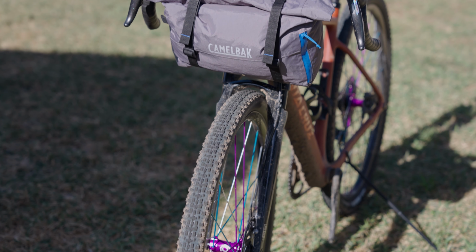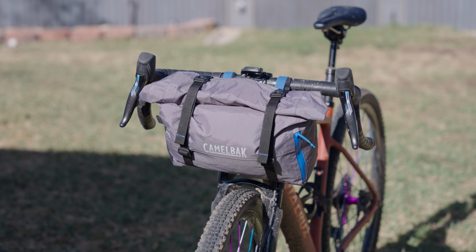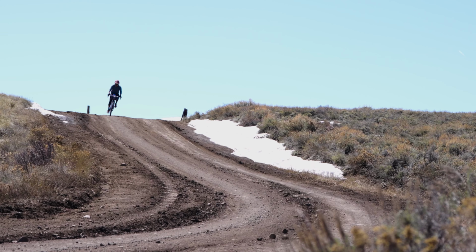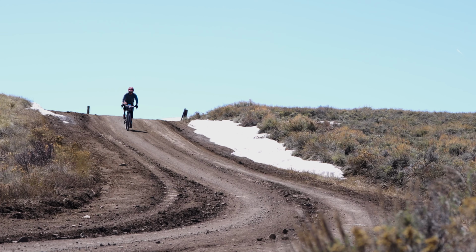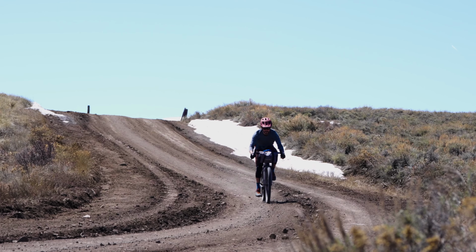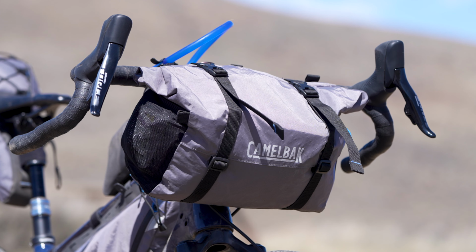All right, so when I got my hands on the handlebar pack, I was excited. It was different, especially for a large brand to launch its first set of bikepacking bags. So Camelbak impressively fit 12 liters of storage capacity in a top-load, roll-top closure bag that works between some pretty narrow drop bars. The bag comes in at 408 grams and measures roughly 10 by 17 by 5 inches or 25 by 43 by 13 centimeters.